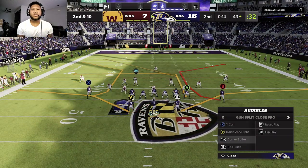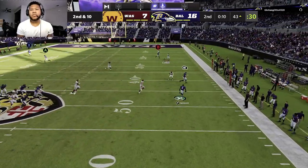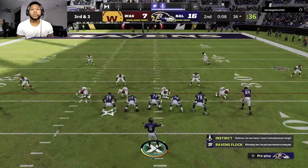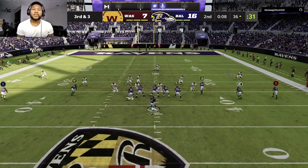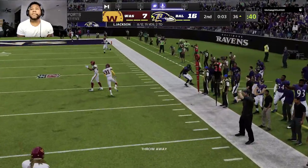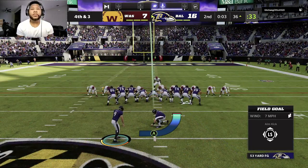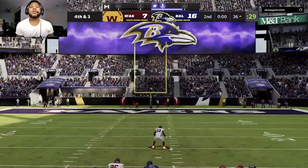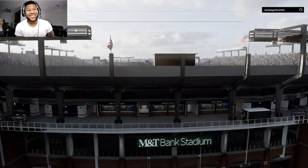Ball on the 43. Throwing is Jackson. Flushed out right. And he'll go out of bounds after taking it a little further down inside the 40. Oh, come on, ref. Now it's Jackson. And incomplete. Strong coverage by Washington. And now fourth down. Why not? And Tucker's kick right there. It's good. For this first half. First half in the books.